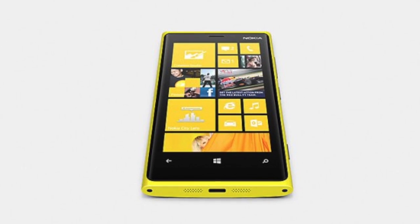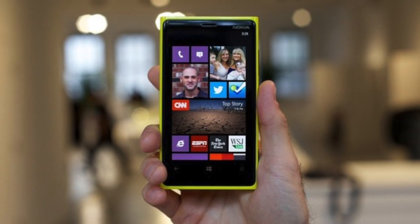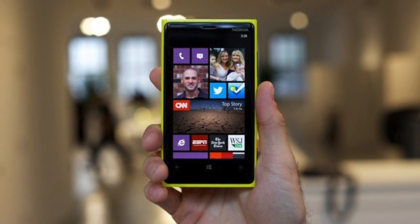I'm not quite sure about the decision of them not to do a cyan blue. I mean, cyan blue was kind of the fan favorite, and I really don't understand why they went with yellow as the main color this time. Maybe we're going to see a cyan blue for a different carrier. Maybe we're going to see a cyan blue a month later, kind of like what they did with the iPhone 4S when they released the white one later.